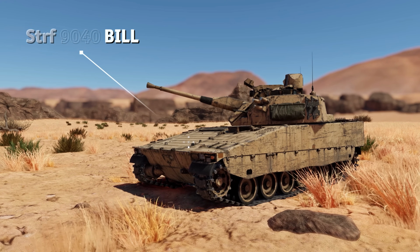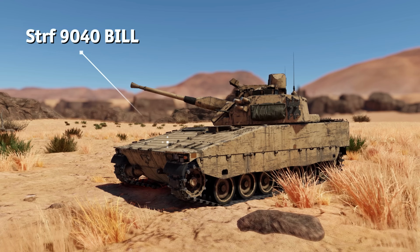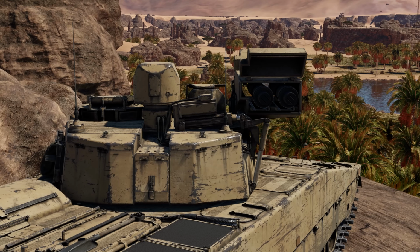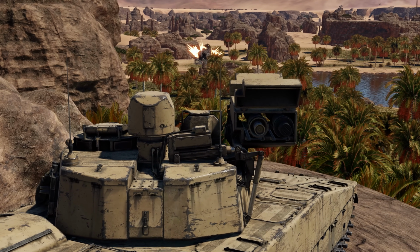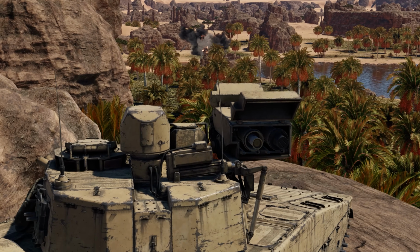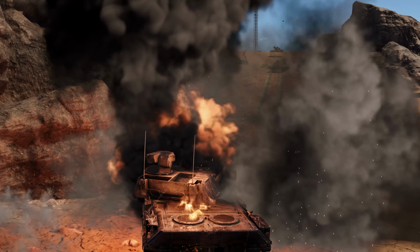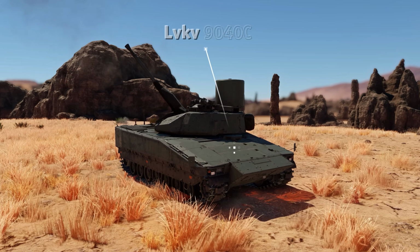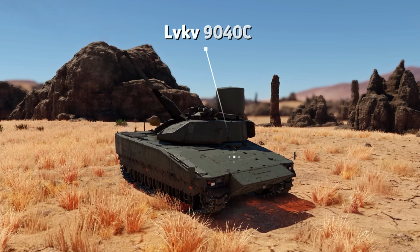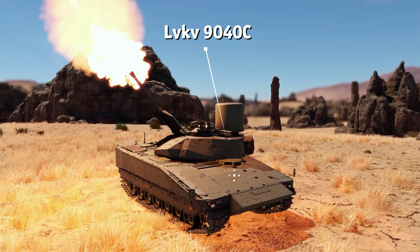Some CV90s were fitted with the RB-56 anti-tank missile. It uses the overfly top attack method. Instead of hitting the target head-on, the missile detonates its warhead a few dozen centimeters above the target, firing its explosively formed penetrator through thinly armored areas of the enemy vehicle. Then there's also the Luftvärnskanonvagn 9040, an SPAAG fitted with a radar from Thales Group.